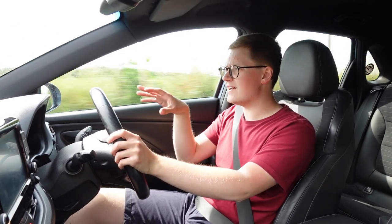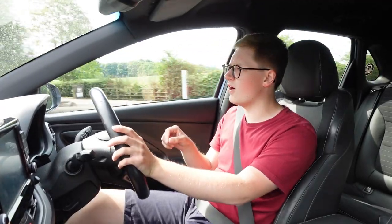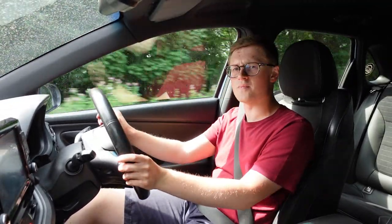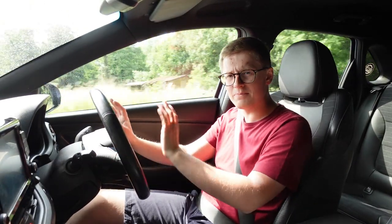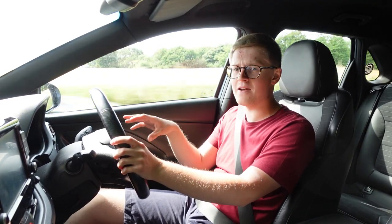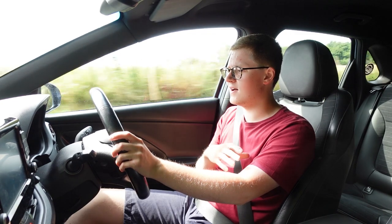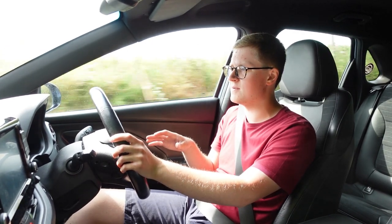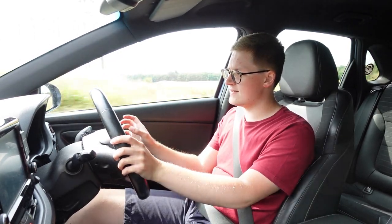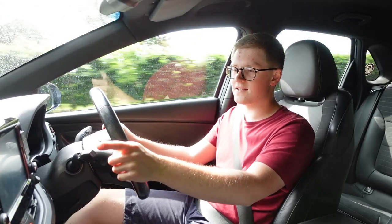It just finds every little difference in surface in the road, every tiny little pothole, every little ridge in the road, and it just translates it straight into the bottom of my spine. It's completely unlivable, and this proper turbo nutter N mode has to be for track use only, because I couldn't live with this on a day-to-day basis. It's rubbish.